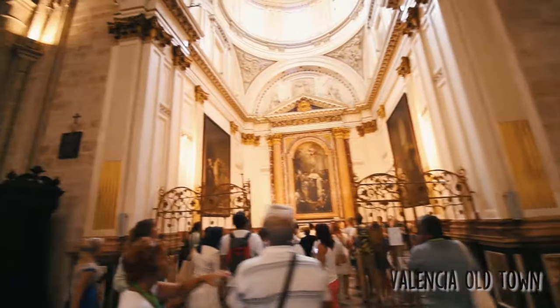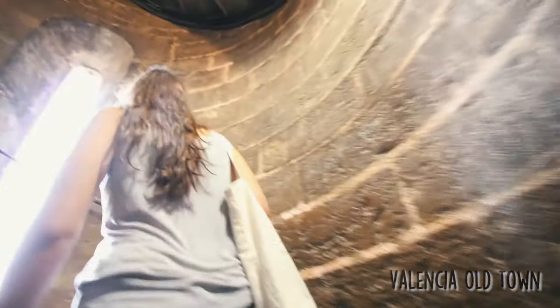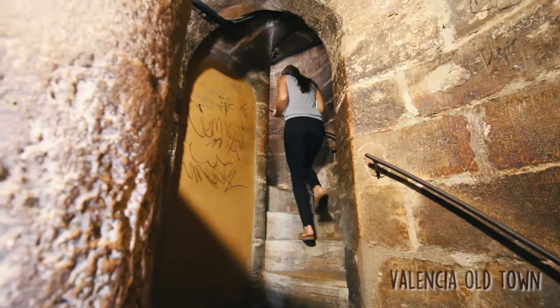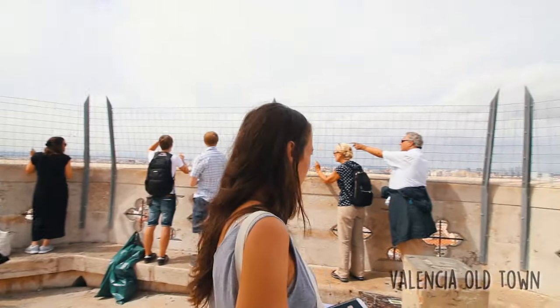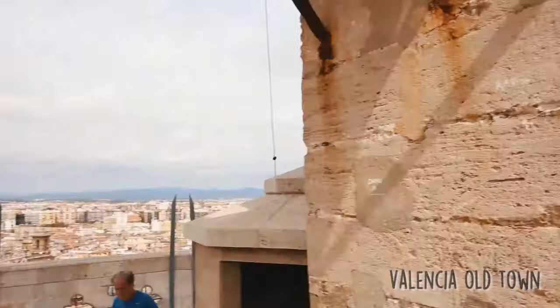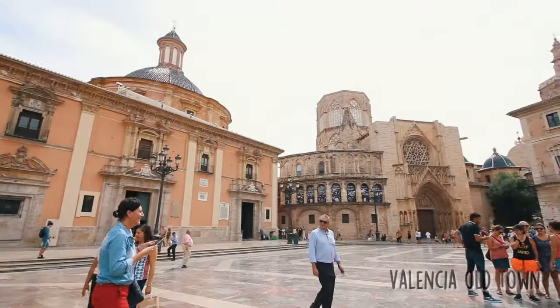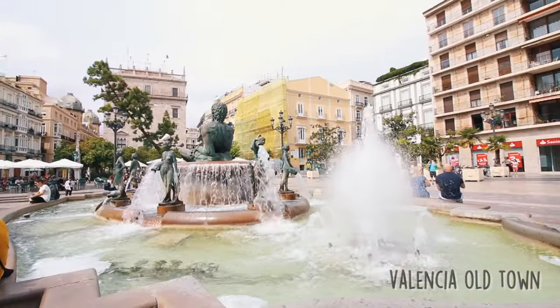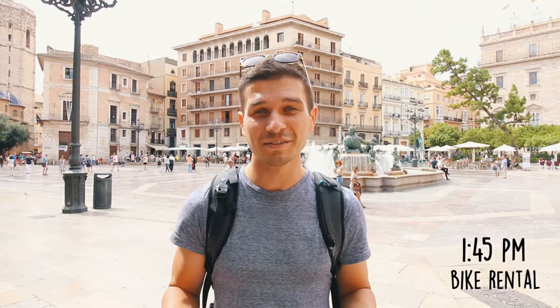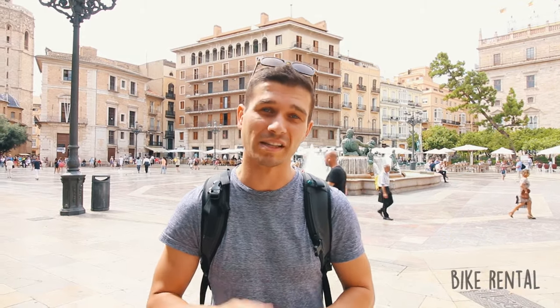What time is it? I think it's cathedral time. We finally made it. So that was Plaza de la Virgen. You might be a bit hungry by now, but it's not that time yet. First, we're gonna rent some bikes, and then we're off to lunch. Let's go.